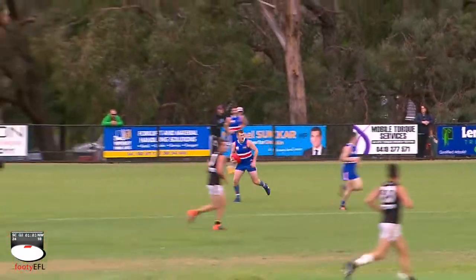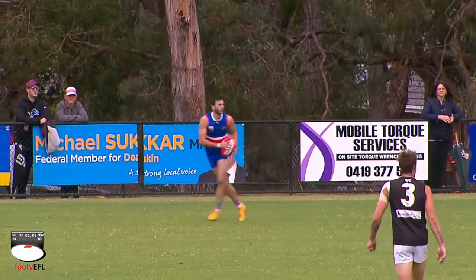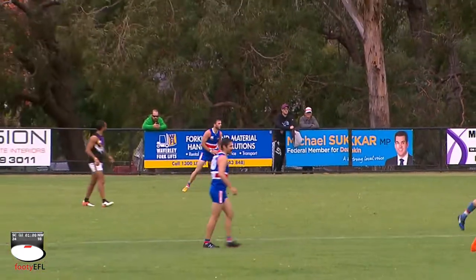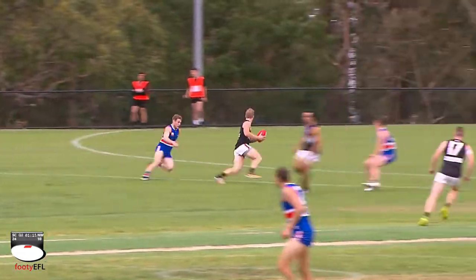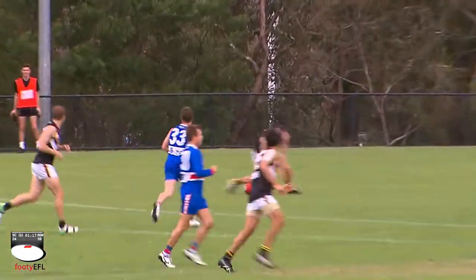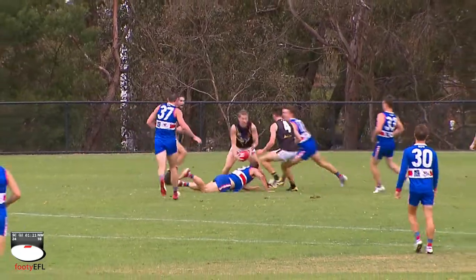Finds his teammate wearing number 8 today, Josh Allison, listed as an emergency as well. Both O'Neill and Allison listed as emergencies in the side today. Here comes the kick in towards the centre of the ground on hands and knees. There was Birch, couldn't take the mark, but taken away now here by Carroll. He gets a hand pass out to his teammate there in Pearson. He couldn't take it either.